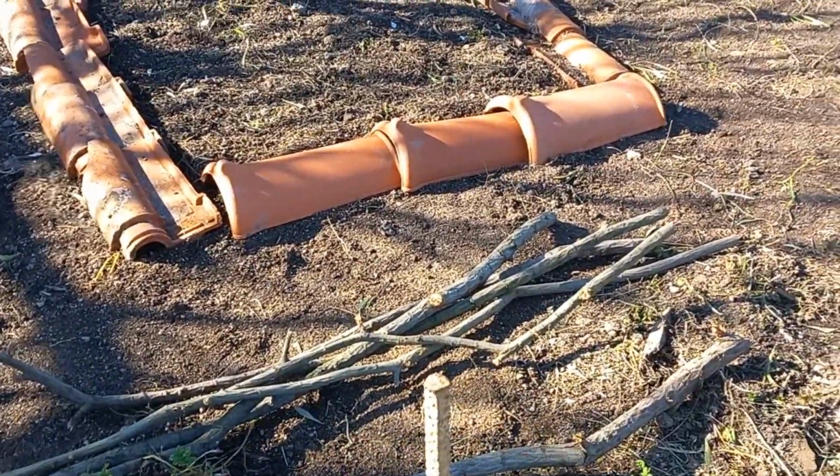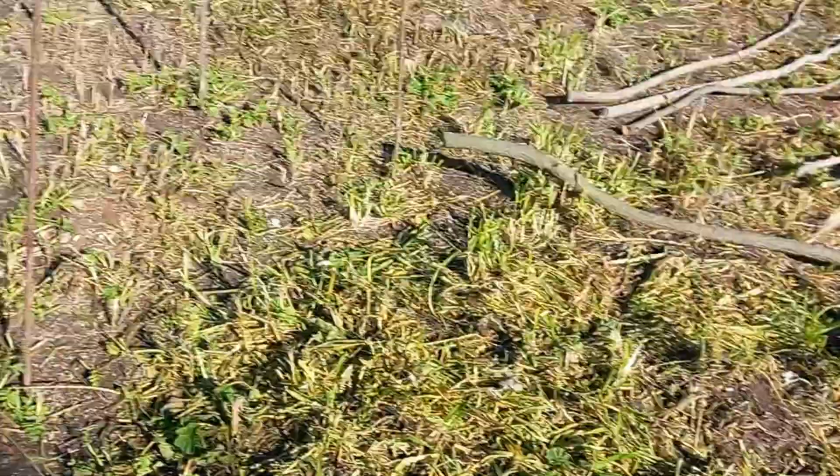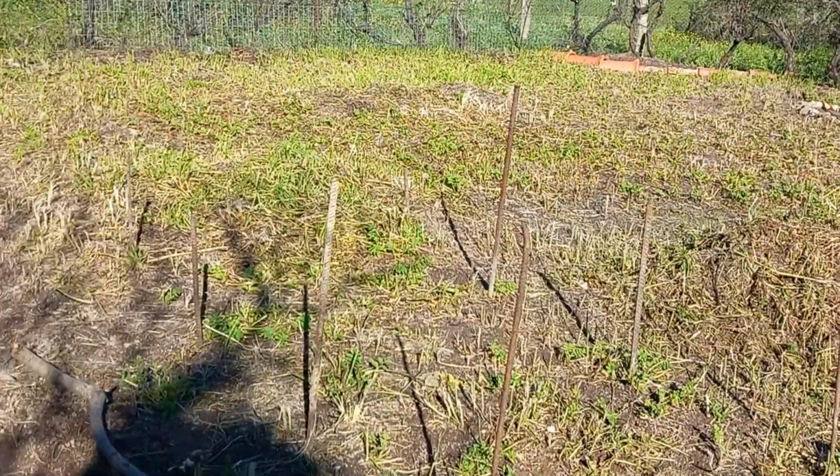So yeah, even if I just get that far and don't get the top done this time, it's not a problem. Like I say, it's not a priority. It's just something that I'd really like to make a start on.